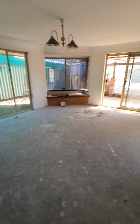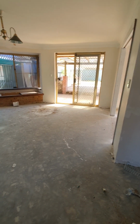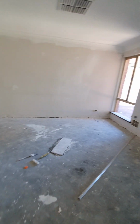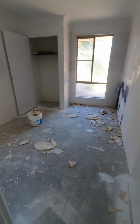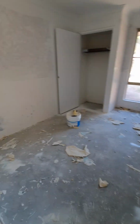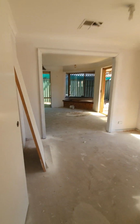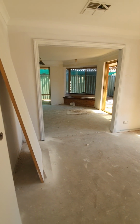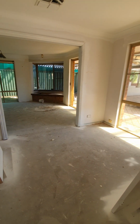So this is obviously the family room, so the TV area. And if we come through to the bedrooms, this is one of the minor bedrooms here. And then this one here, on the plan it is a bedroom, but it has been opened up, so I will have double doors there, but give people an option to use it as a bedroom if they wish. So that is one of the bedrooms.